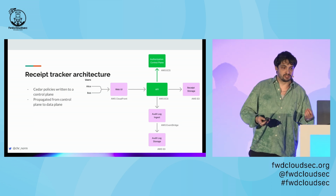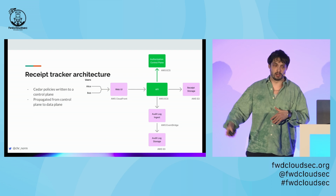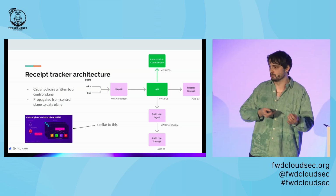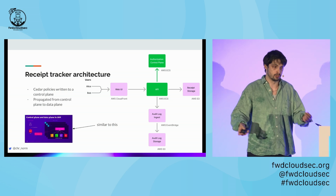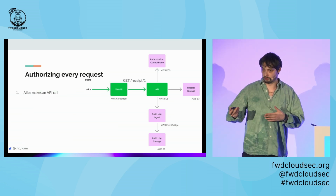So going through this, the Cedar policies are written to a control plane, and then they're propagated through into my authorization data plane. Now, I wanted to point this out because this is very similar to my mental model for how AWS IAM works. We're going to run through the request lifecycle and how we actually run the authorization now.